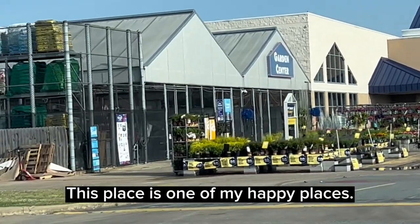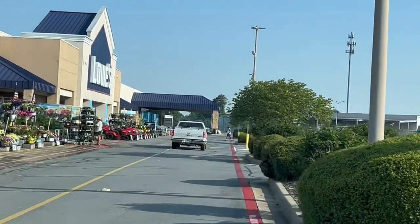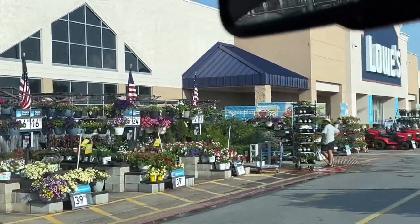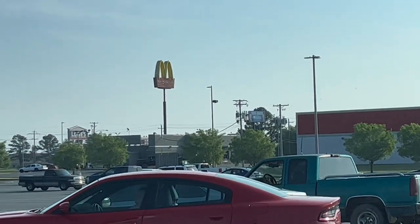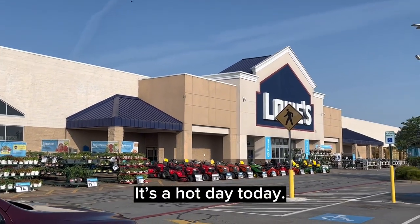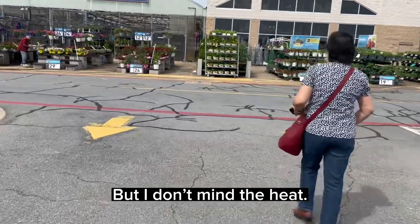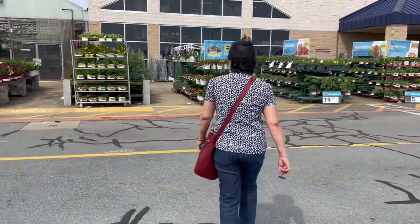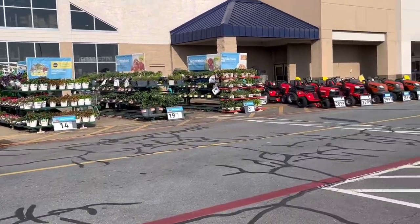This place is one of my happy places. There's a McDonald's nearby the store. It's a hot day today, but I don't mind the heat. I always prefer to go directly to the plants, but my husband wants to go inside the main store first.